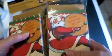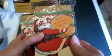And there were 3 of them for 50 cents or $1, I believe. So I might keep one for myself to use as decoration and then sell the other 2. I don't know what I would make on those. Maybe if I sold both sets together, maybe 8 to 10.